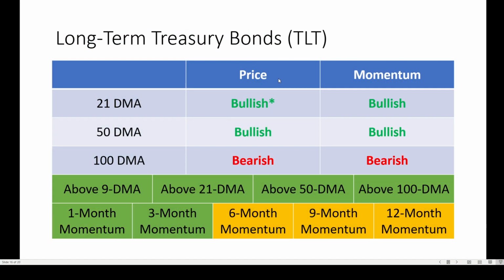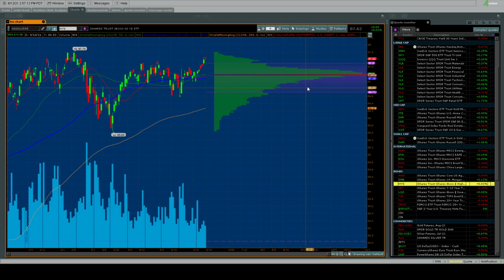How about Treasuries? And now is where I'll show you how these 1 and 3 month momentum work. Remember, this was all red at one point, and everyone was super bearish on this. And now look, 21-day, 50-day moving average back bullish across the board. We see the 21-day on price going bullish. 100-day is going to stay bearish for a while yet. It's above all of its key moving averages, 9, 21, 50, and 100. The 6, 9, 12-month momentum are negative and rising. But what's the 1 and 3 month? You say, what is that? I don't get that. Well, let's take a look, and I will show you why these are so important.